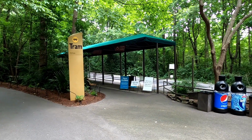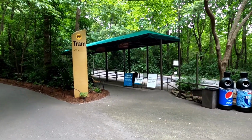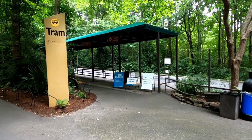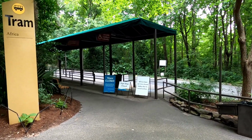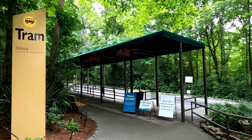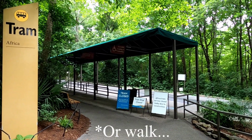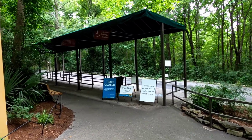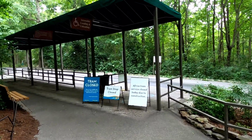Since this is the biggest natural habitat zoo in the world, they do have trams that usually take you around. So if you make it to Africa and your car is parked in America, you don't have to take an airplane or a boat to get back to America. You can just ride the tram back. But for now, it looks like it's under construction, so it's not going to be here today.